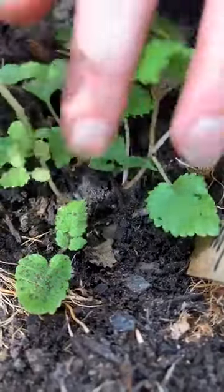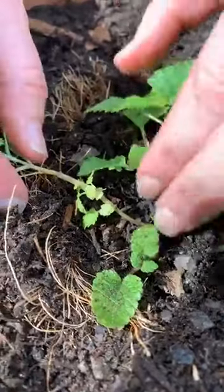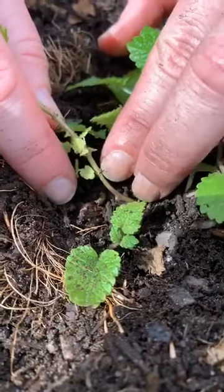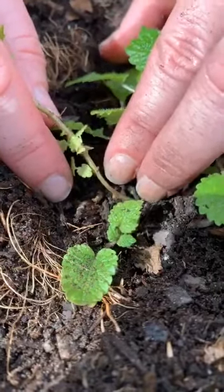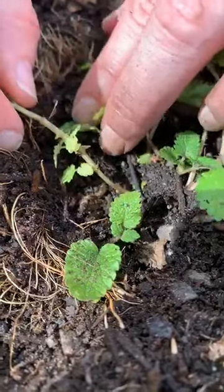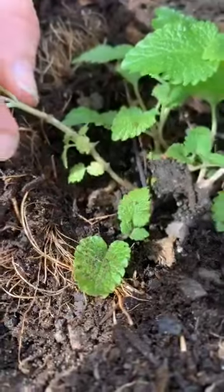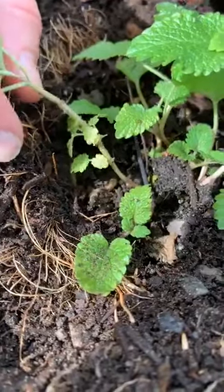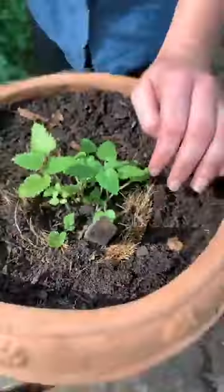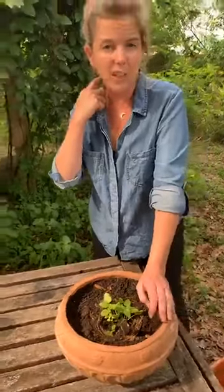So you just take a cutting from below a node, and there's a little node right there, and then I would take all the leaves off below my water line, and I would stick that in the water. So there, you would never have leaves below your water line. And I find that mint and things in the mint family will grow from a cutting pretty easily.